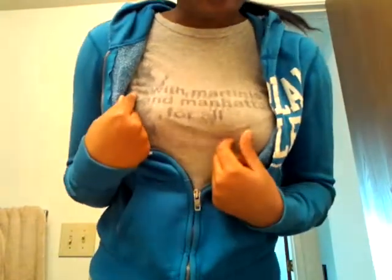Hoodie is an American Eagle hoodie, if you can see. And this shirt says, "With Martinis and Manhattans for All." It's just a gray shirt that I got from Old Navy a long time ago. I actually got it at the Old Navy outlet, so it's in Kentucky or something. And regular jeans. This is actually my second time wearing them, I like them.